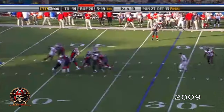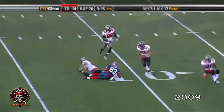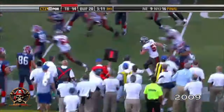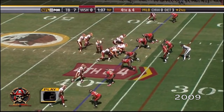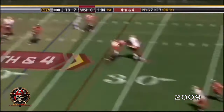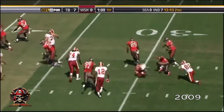First and ten from the 32-yard line. Edwards is picked off. The throw is high and it's savvy. Piscatelli. Check that, Baron Rude on the return. The 33 for a first down. Campbell throws and it is intercepted. Intercepted by Aqib Talib.